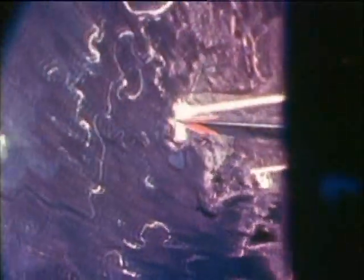The space age provided the opportunity. Oh, that view is tremendous. Roger, understand, go for at least 7 orbits.